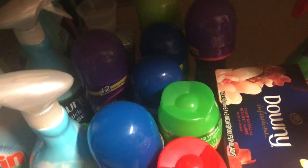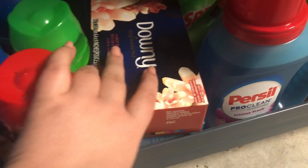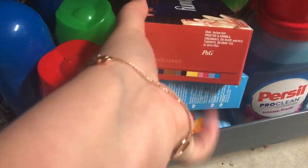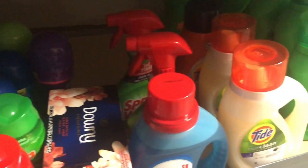These are all my scent beads, so I have some Downy, yeah, these are Downy. Some Downy Unstoppable, some Purex, some Gain Fireworks, some Snuggle, and then there is one Method back there. I have a couple boxes of dryer sheets. So I have a Downy, a Suavitel, two Suavitel. I'm using a Mrs. Meyers one right now. Not really a huge fan of it, but I will use it up.